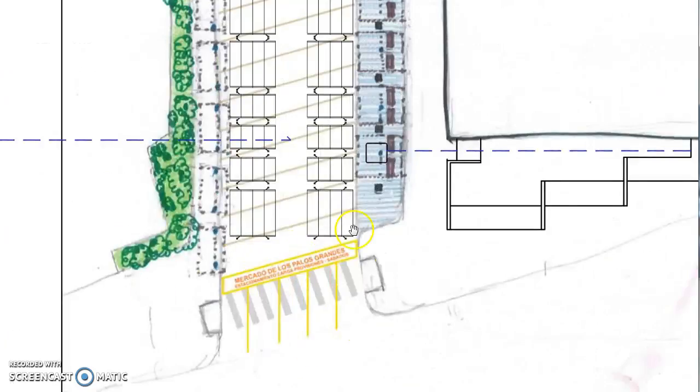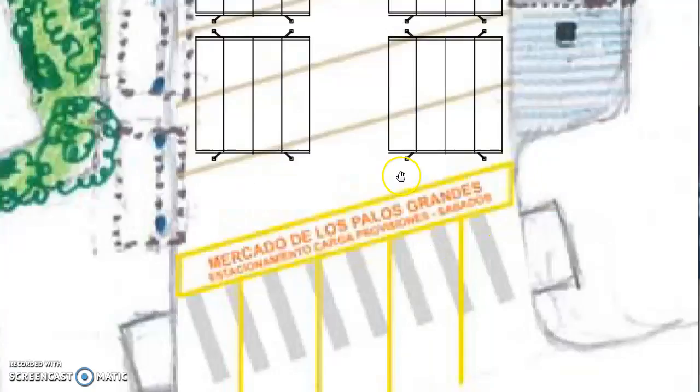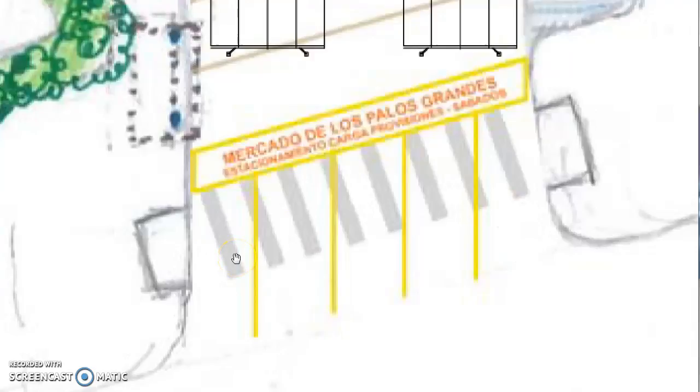Okay, this, as I explained before, will be painted on the pavement, on the asphalt. The idea is to have the name of the market placed on the entrance. So on Fridays after 6, people cannot enter this driveway because it's going to be closed for the market on Saturday. So in the pavement it would be stamped, and it would say Mercado de los Palos Grandes, estacionamiento, carga provisiones, sábado, which means this space will be reserved for the loading and unloading of the trucks. Okay.